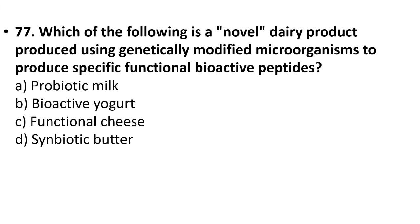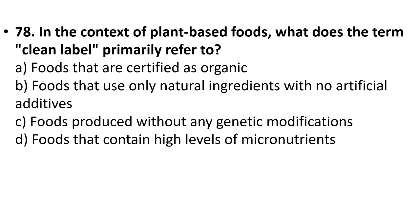77. Which of the following is a novel dairy product produced using genetically modified organisms to produce specific functional bioactive protein peptides? Probiotic milk, bioactive yogurt, functional cheese, symbiotic butter. Here answer is option B, bioactive yogurt.